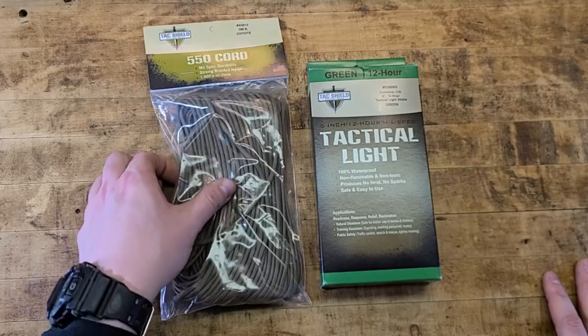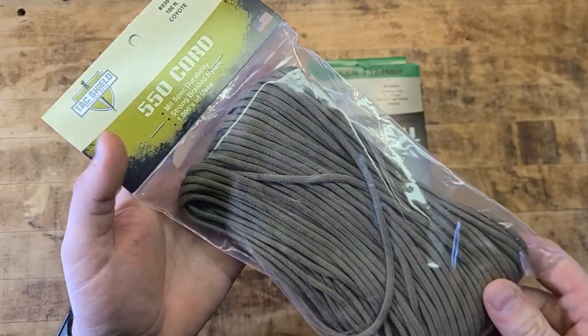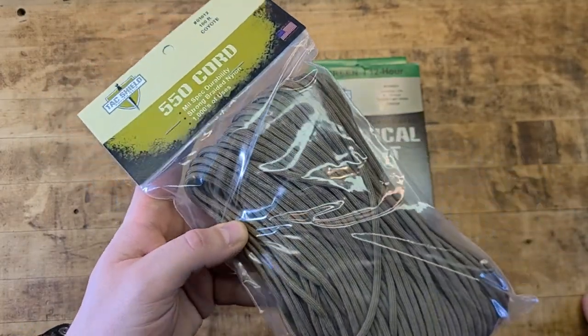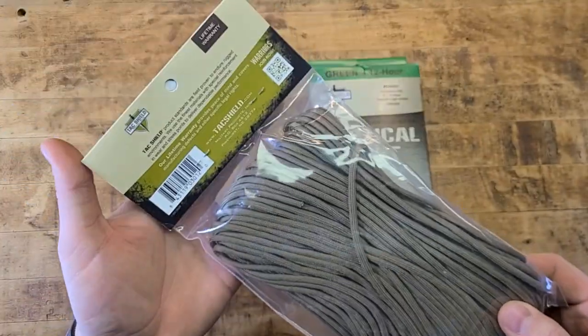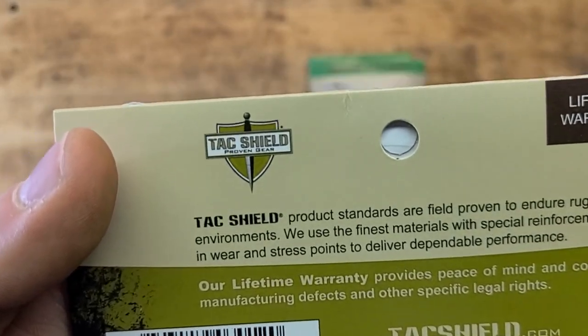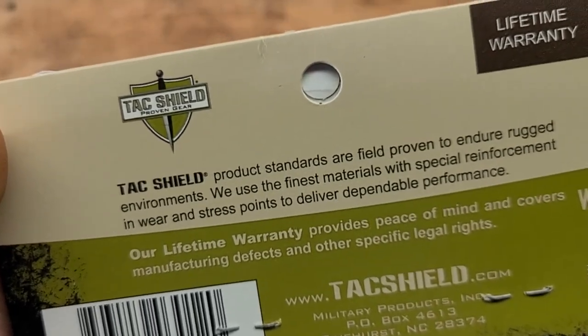I digress, but paracord for real is one of the most useful things that you can have, and its uses are pretty simple. You guys could look them all up if you'd like. But what do you guys know about this? What do you guys know about the tack shield?